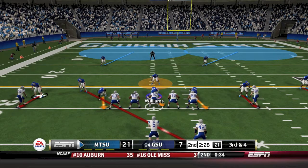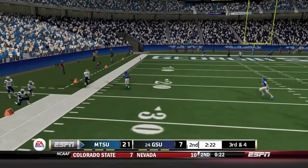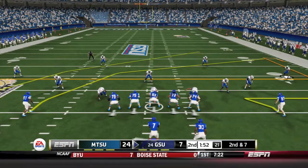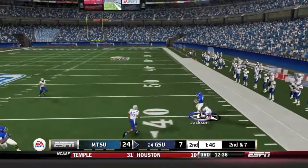3rd and 4 now from about the 29-yard line. Sanders will fake the handoff here. Look, he is looking, and he is going to have to fire that one out of bounds after the pressure got to him. That would lead to a field goal. 24-7 now in favor of Middle Tennessee State. With under 2 minutes to go here, 2nd down and 7.